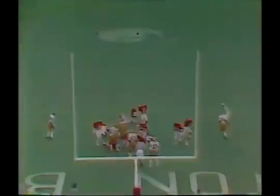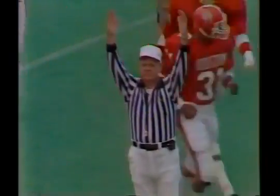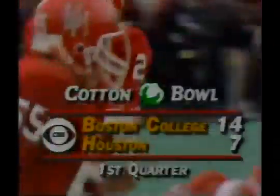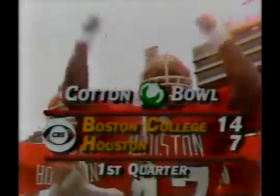Psychologically, this has to be a tremendous lift for the Cougars. It's booted, and it's good. To make it 14-7. Let's look once again now. Once again at the kick.